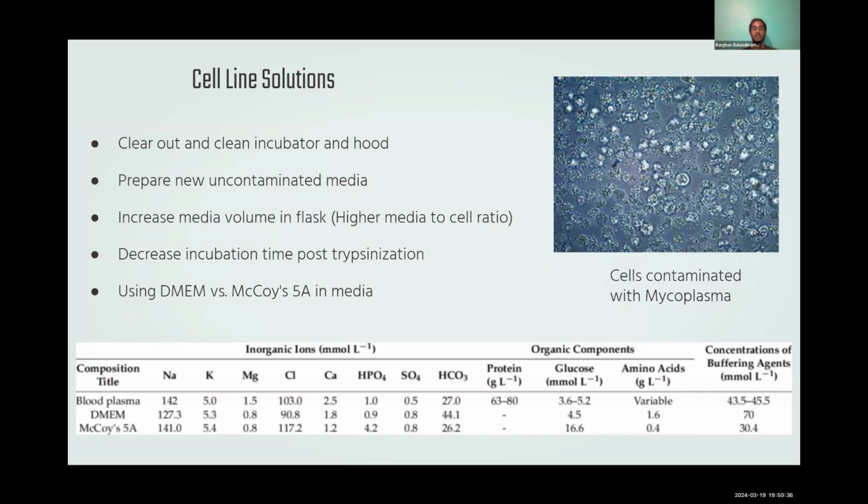Then we also decreased the incubation time post-trypsinization to avoid over-trypsinization. And then we also switched the general media that we used in our working media. We started with McCoy's 5A media, which is a certain type, and then we changed it to DMEM, which is another type. And as you can see in this table below, they all have different proportions of different ions, different organic components, and nutrients for the cells. This picture at the top right shows what mycoplasma contamination might look like. Comparing it with the picture that we saw earlier, we don't see as many cells sticking together, and we see them in these circular clumps, which are the bacteria.